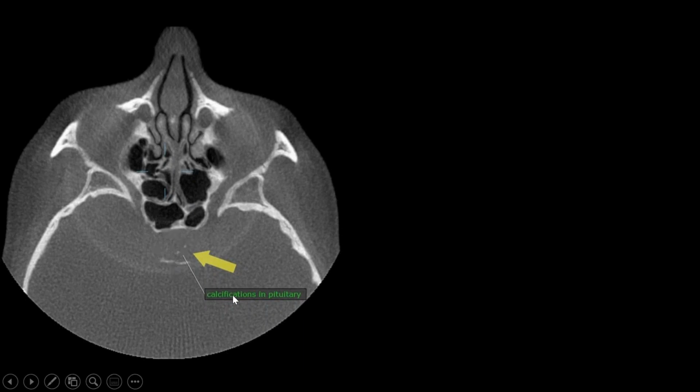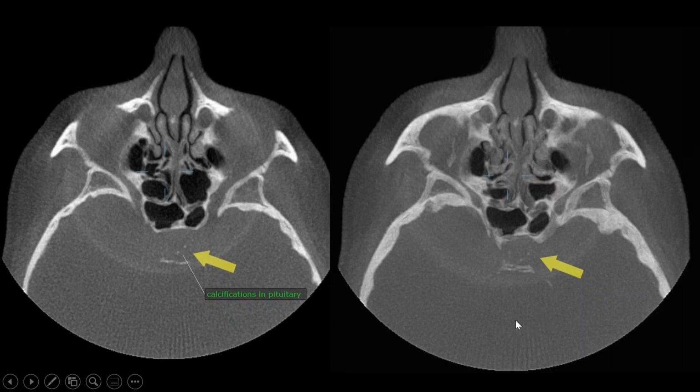As we look in the pituitary fossa, we see little tiny calcifications. That's not normal. When we see calcifications in thin section, we do a MIP image. We try and make them stand out a little bit more. This wasn't real definitive, but you can see 2 or 3 calcifications within the pituitary fossa, the sella turcica.